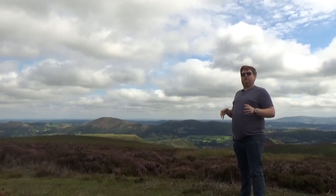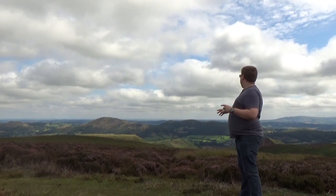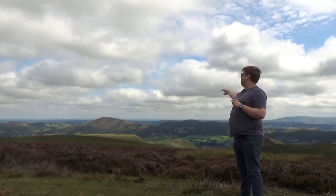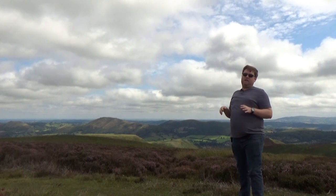And the next sequence we're going to go on to is the Uriconium Volcanic Formation. And you can see part of that behind me. We've got the hills right over there of Hope Bowdler and Caer Caradoc. Got the Lawley, and you might just be able to see over in the distance the Wrekin.